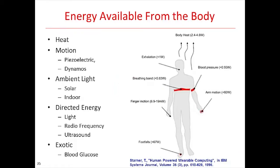Okay, so this brings us to what energy is available on the body. We've got heat, we've got motion, and the ambient light I mentioned. Directed energy I think is in a different category. If you want an implantable device and you use ultrasound or infrared energy to supply it, you can get large amounts of energy delivered very efficiently, relatively speaking, to the device. People interested in pervasive computing have looked at this for many years. But you can see footfalls: a 170 pound person walking around at a reasonable pace produces a large amount of energy.